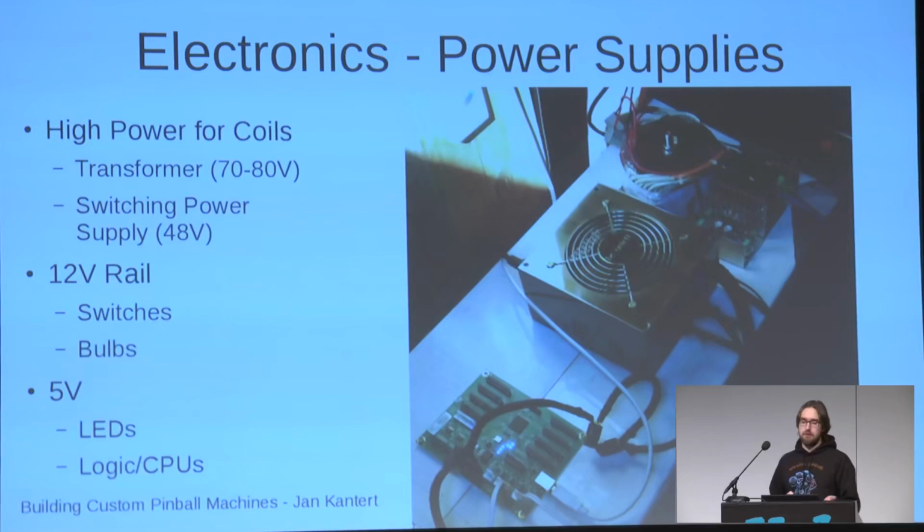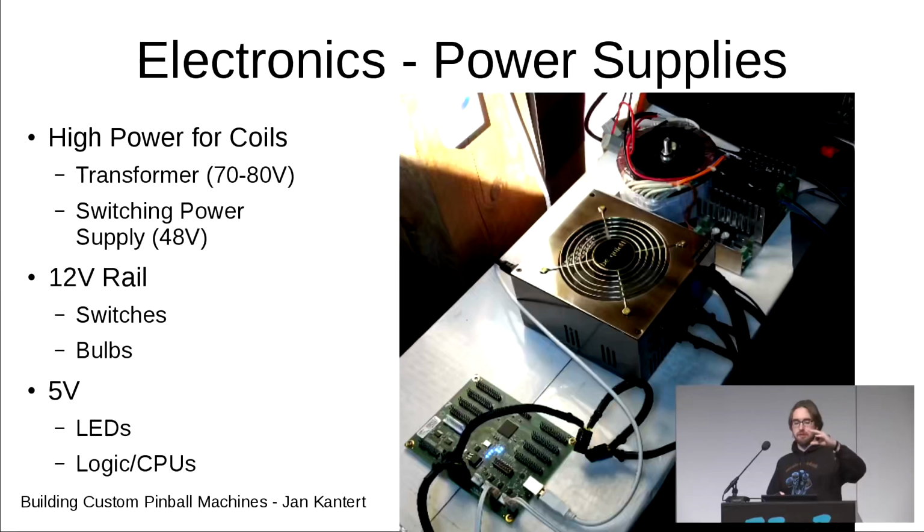Then you need 12 volts for the switches on the playfield, and 5 volts for all your lights. So if you go with serial LEDs like we did, you need a lot of power on the 5 volts. So we went with an ATX power supply, but there are cheaper options for this. And we went with the transformer, but a switching power supply would be better probably.